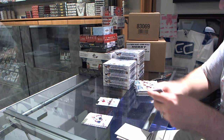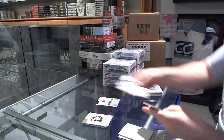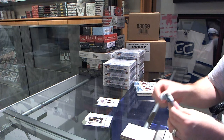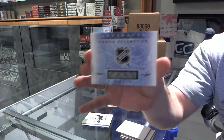A rookie for the Arizona Coyotes, Mark Visentin. For the Colorado Avalanche, goalie insert numbered to 999, Semyon Varlamov. We've got a wild card, which will be random between everyone, number 187.